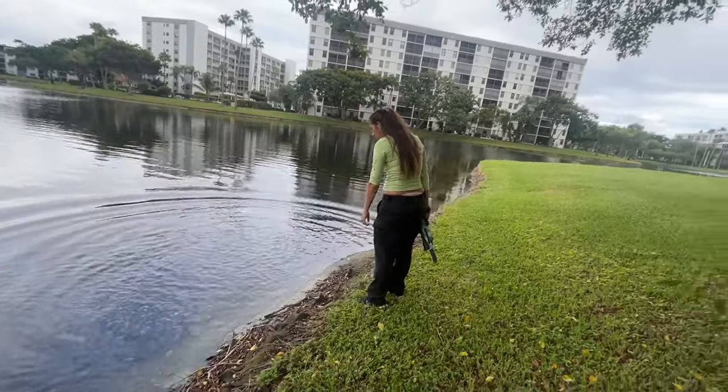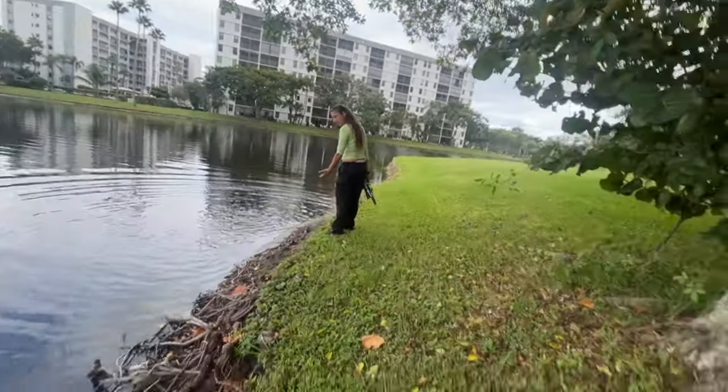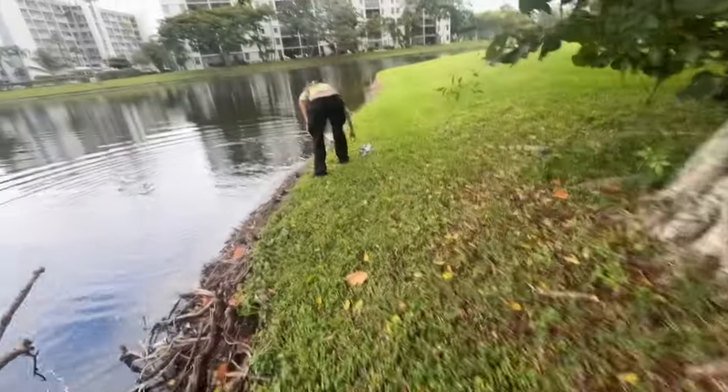There's some sticks right here. Wow, look how deep it is right there. Oh yeah, here you go. Ah, here.